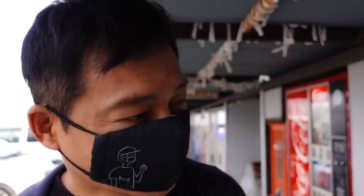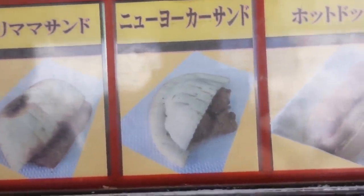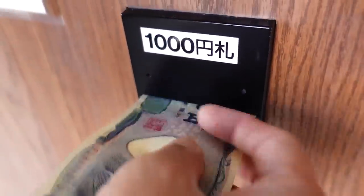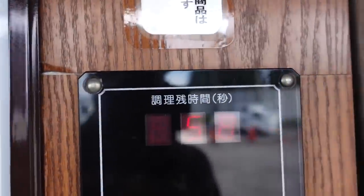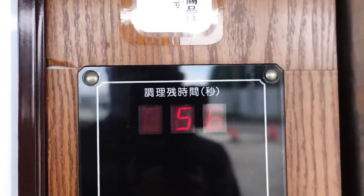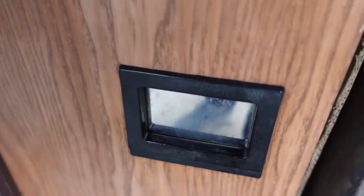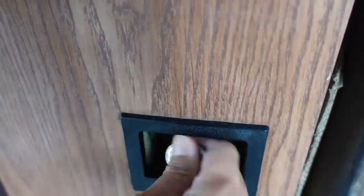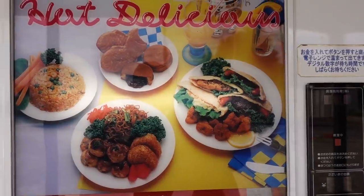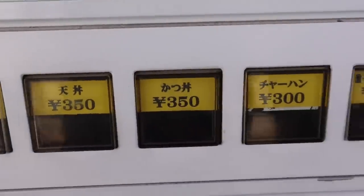First thing we're gonna eat is from this machine here. We're gonna get the New Yorker sandwich. I have no idea what that is, but let's give that a go. So this one does take bills, so put the 1,000 yen in there. It's 280 yen. And we'll wait for 58 very slow seconds. Where did my change go? So while we're waiting for our food to get warmed up, next to that machine is another machine that has a lot of hot food, but they're practically sold out of everything, so we definitely have to come back.